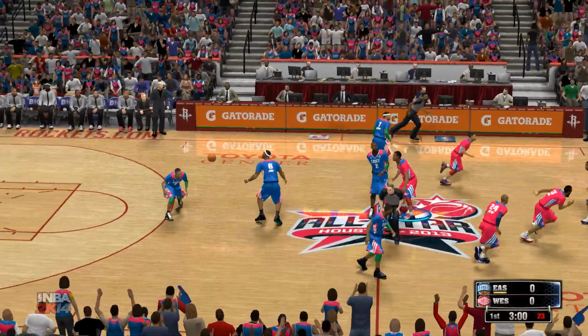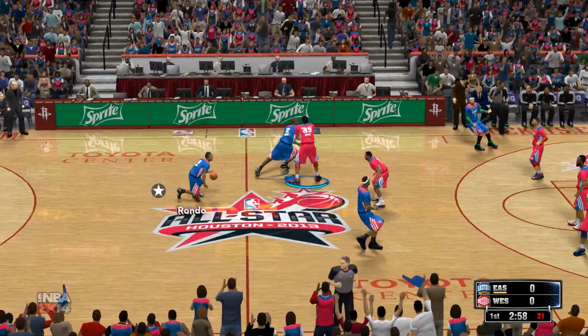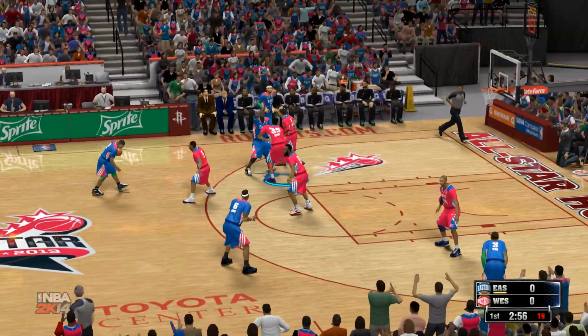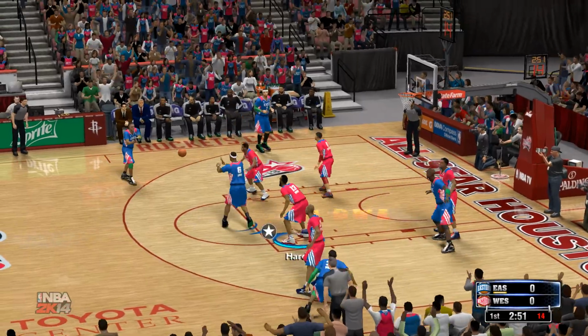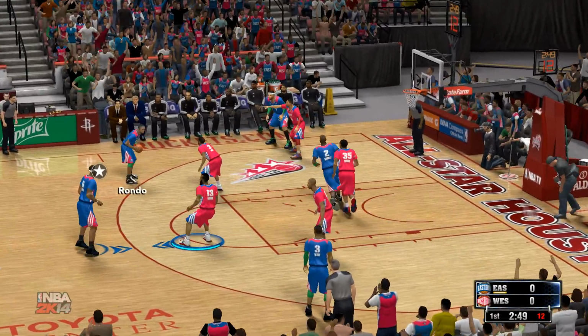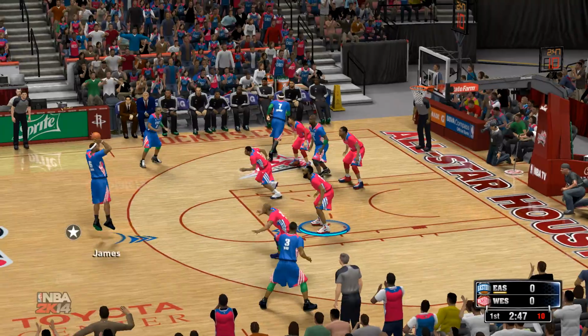And then for the West All-Stars, Chris Paul is out there with Kobe. We've got Durant, no doubt one of the premier big men in the league, a superstar talent all the way around. Then there's Russell Westbrook, and it's Harden in at the 4 slot.